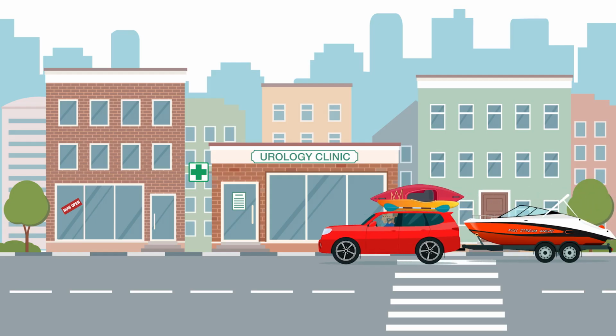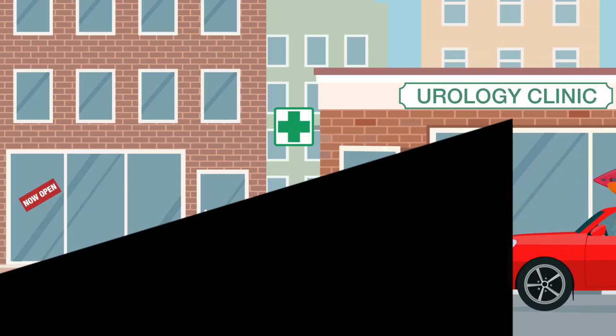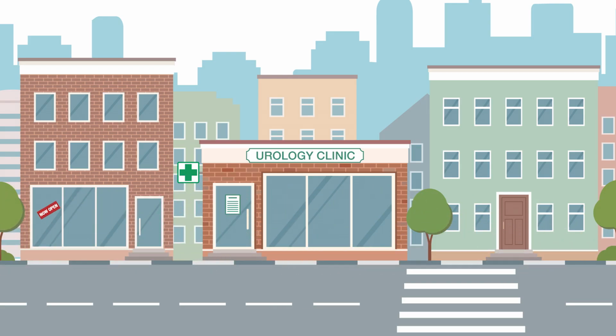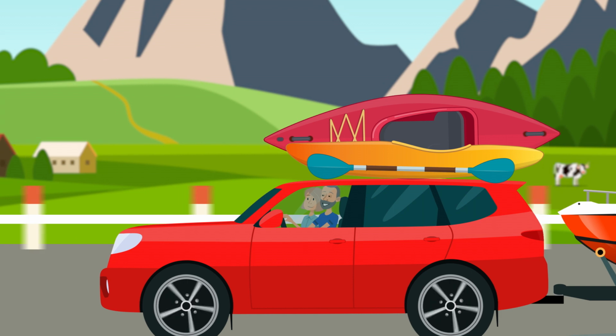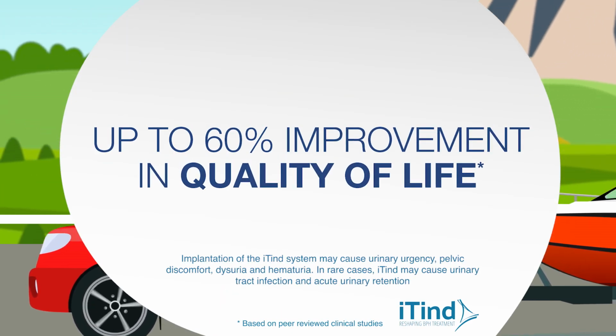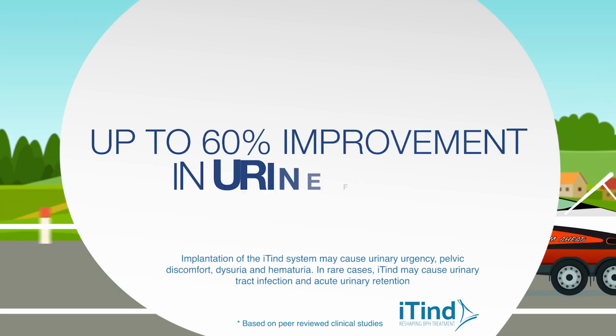After a week, you'll return to the office so your doctor can remove the iTind device. You'll be able to go home feeling immediate relief without the need for an uncomfortable catheter. In studies using the iTind device, patients saw a reduction in urinary symptoms and improvement in quality of life of up to 60% and up to 60% improvements in urination flow.